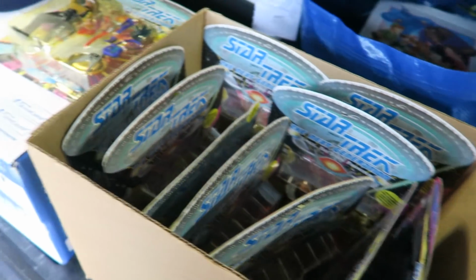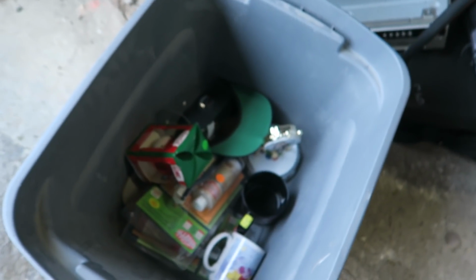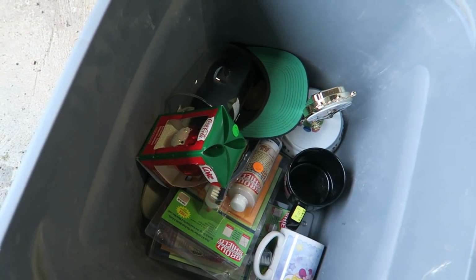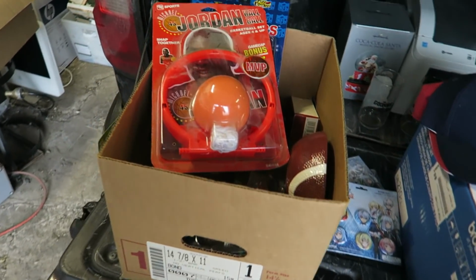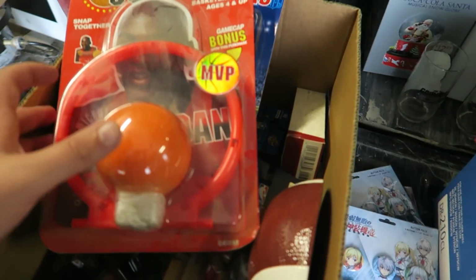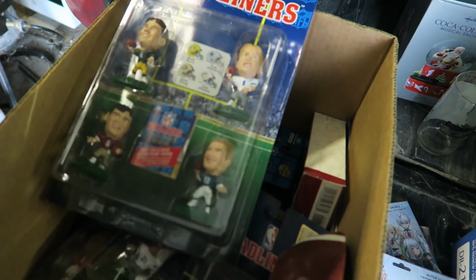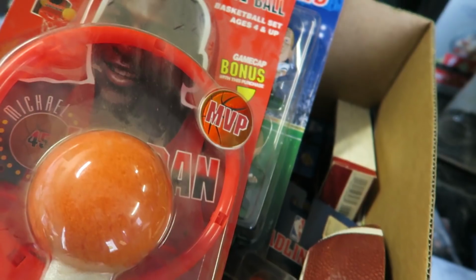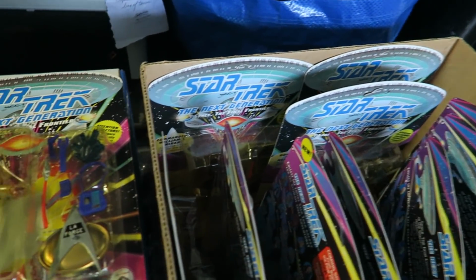But that's it, guys. That's everything I got. Not everything. Here's some more stuff down here, just some random things. I got a couple mugs, some Coca-Cola stuff for my mom. Nothing too crazy over there, but I really like coming across these new sealed vintage toys and collectibles and stuff like that. So I just wanted to show you these things real quick.